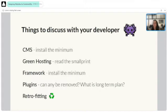And then I thought I'd run through some things that you can discuss with your developer or your template hosted site if it's that side of things. So the CMS, I mentioned before about installing the minimum. And there's so many different CMSs. Sometimes you might be able to influence the decision. Sometimes it might be your clients forcing you into a certain one. But either way, try to install only what you need rather than just ticking install everything, because that's the easiest thing to do.